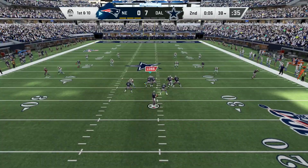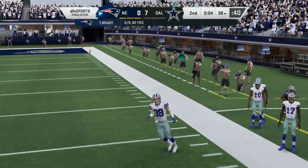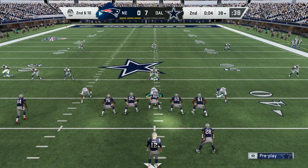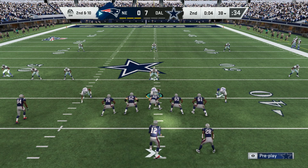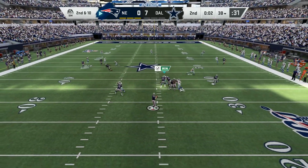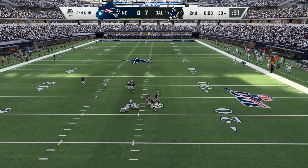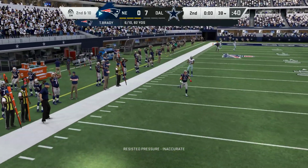Working from the gun, it's Brady. And that will be incomplete. 4 ticks left here on the clock. Phillip Dorsett, the intended receiver. And that'll bring up second down. Brady's incompletion on first down leads to a 2nd and 10. Here's Brady. He fights him off. Pass incomplete.